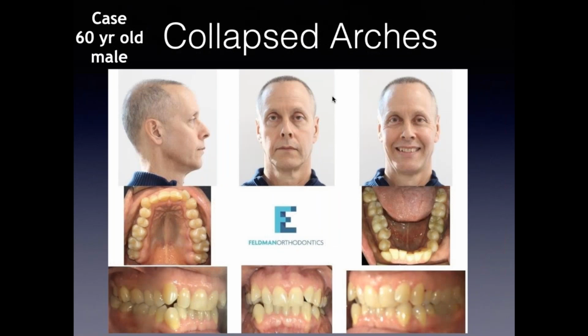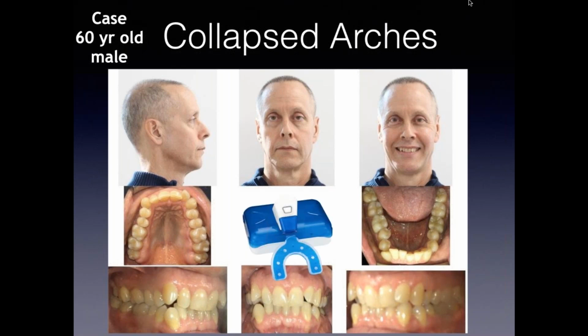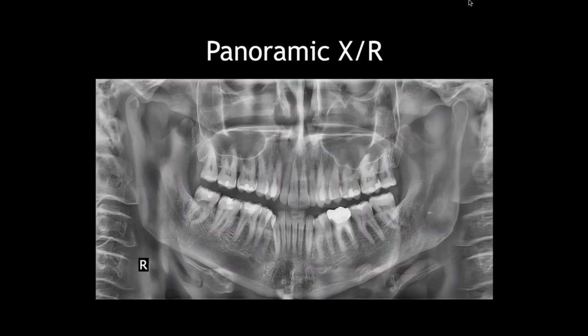So here we have a 60-year-old male, and he's got really collapsed arches. So he is class 1 right and left. Sorry for the blurry photo on the lower left. But he's got severe crowding, both upper and lower. He has a class 2 div 2 appearance. You could see by those retroclined upper incisors. He's got arch collapse on both sides, on both arches. So we're going to use the V-Pro. Here's his pano.